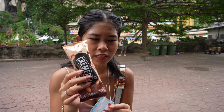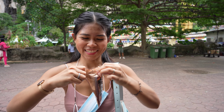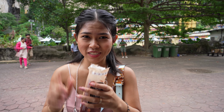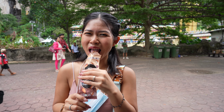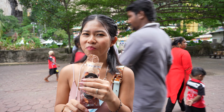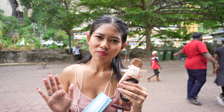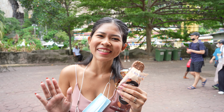So we found this Nestle ice cream and I chose the almond. This is the best part if you visit this Batu Cave. Absolutely amazing.